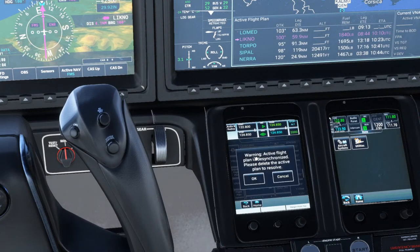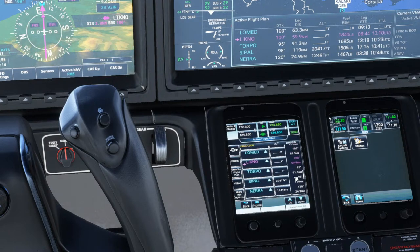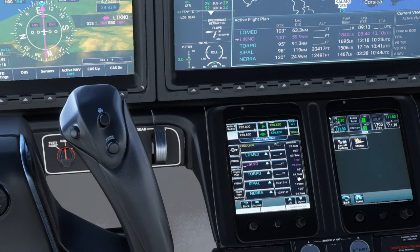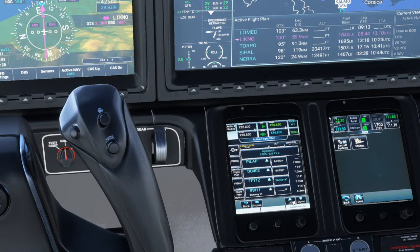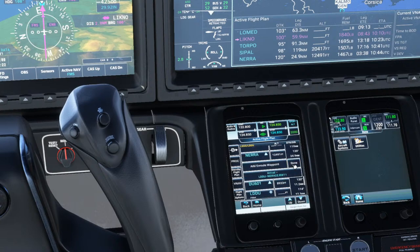I'm not sure what this message is. Active flight plan is desynchronized. Please delete the active flight plan to resolve. But I don't want to do that. So, just to keep in mind, maybe it's something I don't understand, but I have this message.